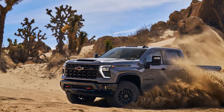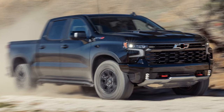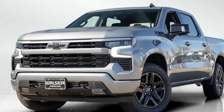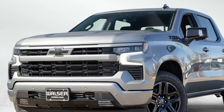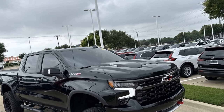The 2024 Chevy Silverado 1500 Duramax offers impressive performance characteristics that make it a standout option in the half-ton truck segment. Here are the key performance aspects. Engine and power. Engine. 3.0-liter inline-six Duramax turbo diesel. Horsepower. 305 horsepower. Torque. 495 lb-ft.